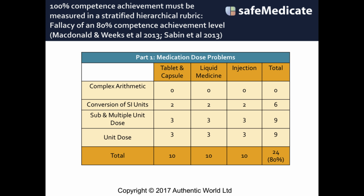In assessments, 100% competence achievement must be measured in a stratified hierarchical rubric. This slide illustrates the fallacy of an 80% competence achievement level. Here, a user can achieve 100% in the unit dose, sub and multiple unit dose and conversion of SI unit level problems, whilst getting all of the complex arithmetic problems wrong and scoring 80% on this assessment. If this user was deemed competent and was faced with a similar complex arithmetic problem in practice, they are highly likely to commit an error.